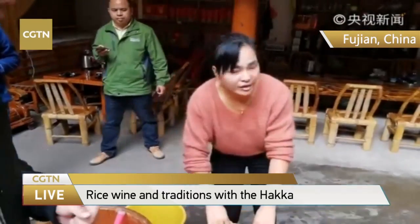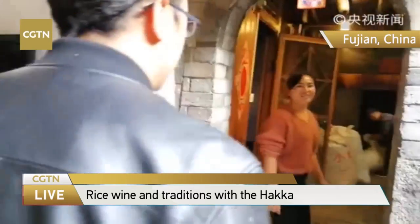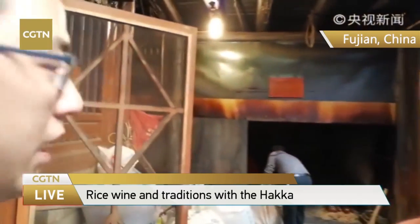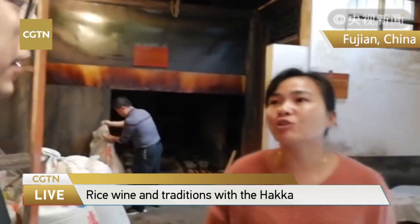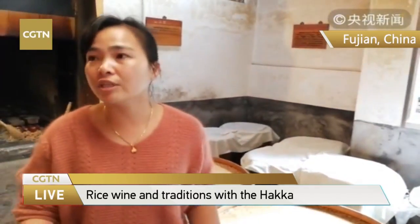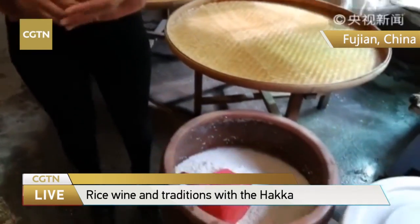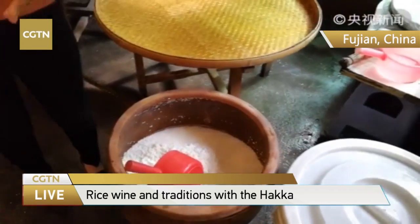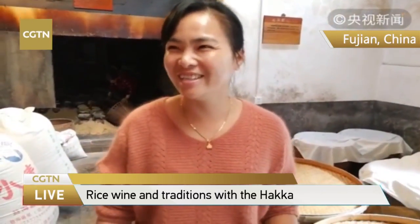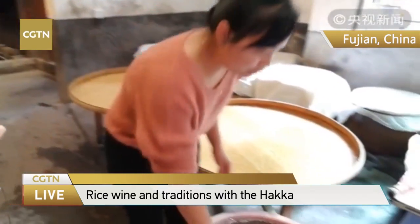So let's talk about the first step. Come here and I will introduce it to you. Is this the kitchen? This is the brew house because it needs to be very clean. So we separate a room for the brewing. I'm the sixth generation of brewers in my family. So it's a traditional business in my family.